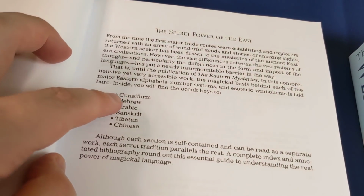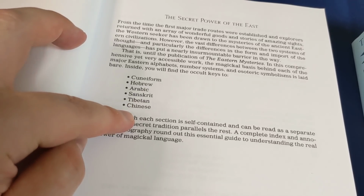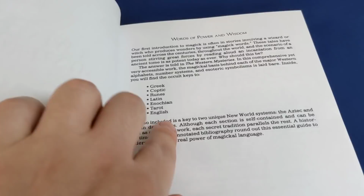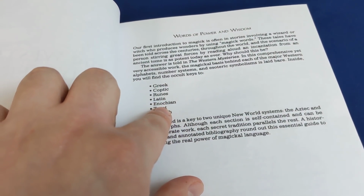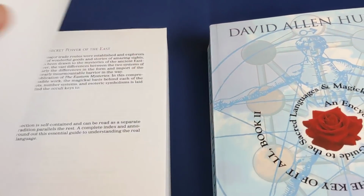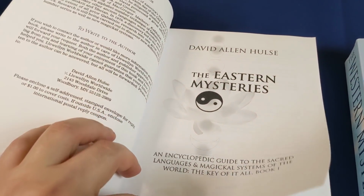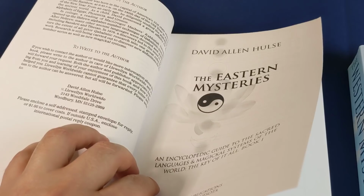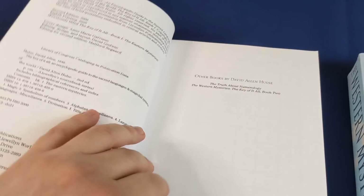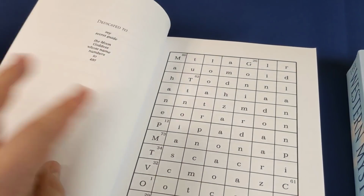So this one covers cuneiform, Hebrew, Arabic, Sanskrit, Tibetan and Chinese. And this one covers Greek, Coptic, runes, Latin, Enochian, Tarot and English. So the idea is that the author, David Allen Hulse, whom I didn't know prior to this, and my magical knowledge feels all the richer for having discovered him, to be honest.